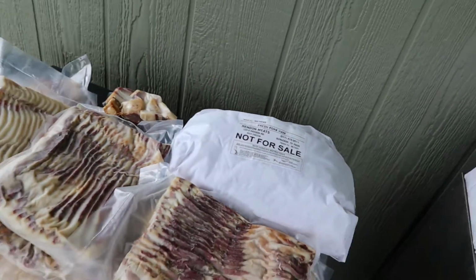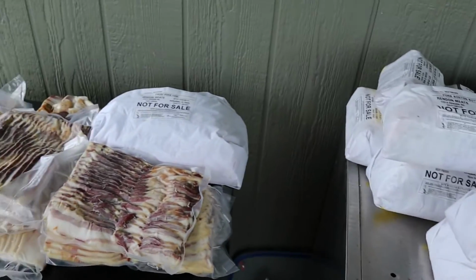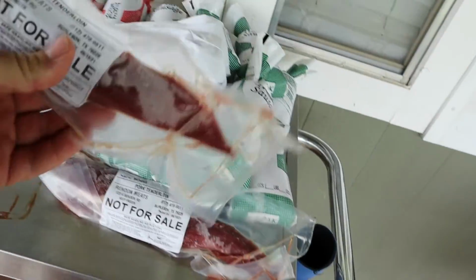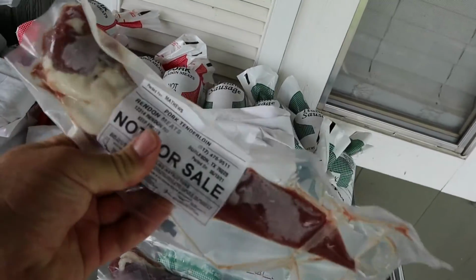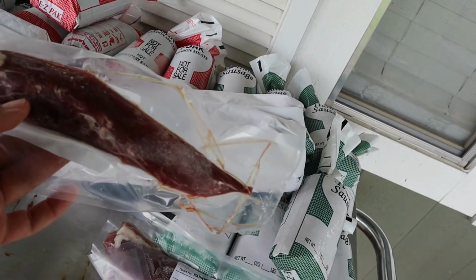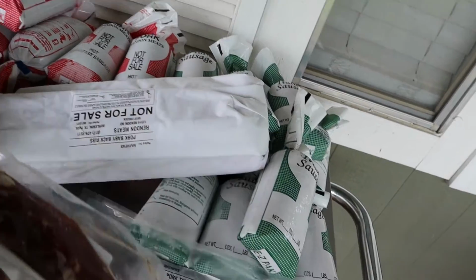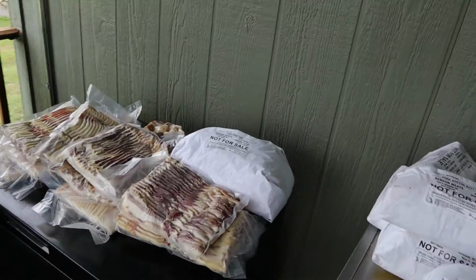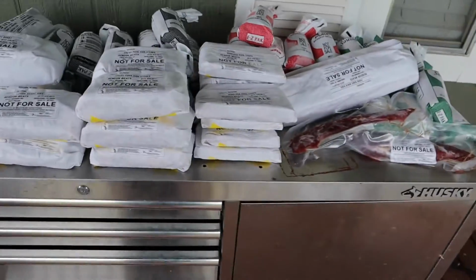I like to put those in with beans, pot of beans or something. And then our 2 tiny little tenderloins here. Not sure what I'll do with them. Probably wrap them in bacon or wrap them around some jalapenos or something like that. But I'm gonna get to putting this stuff in the freezer because it is pretty warm out here. I don't want any of this stuff thawing out.